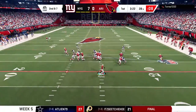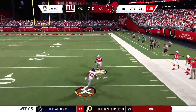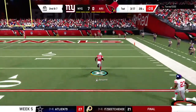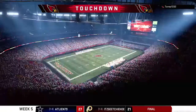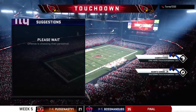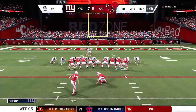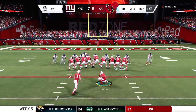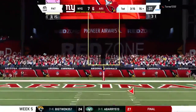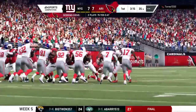On 2nd and 7, Murray. Benjamin's got it. And now off to the races, down the right side. Touchdown, Cardinals. A big play there. His 3rd touchdown now on the year. As his guys are on the board here in this first quarter. Extra point up and through. And we are tied at 7.